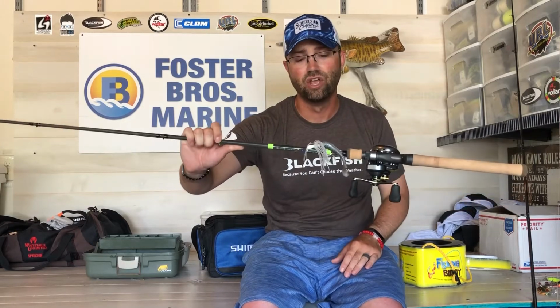So I've had better success throwing lighter chatterbaits than I did, let's say, a week or so ago, because I'm not trying to get as deep. I'm trying to fish over the top of the weeds, get a reaction strike. So the bass bite's been pretty good.